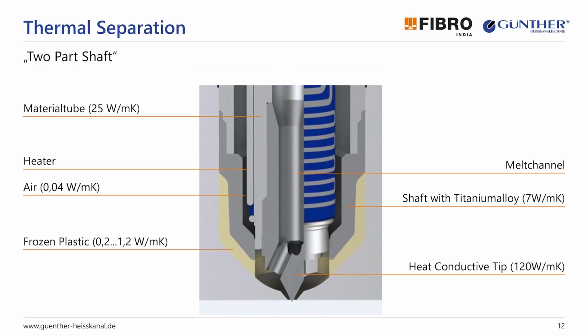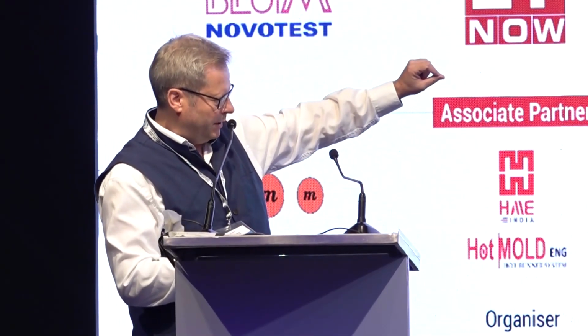I think the laser is not really working, so I will try to explain it with words. We have inside the material channel with a screwed-in tip. Around the material tube we have a heating element, in this case a blue flow heating element, and between the blue flow heating element and the two-part shaft we have an air gap. As you know, air is the best insulation, and we can get a really good thermal separation between the hot melt and the cold mold in a small area.